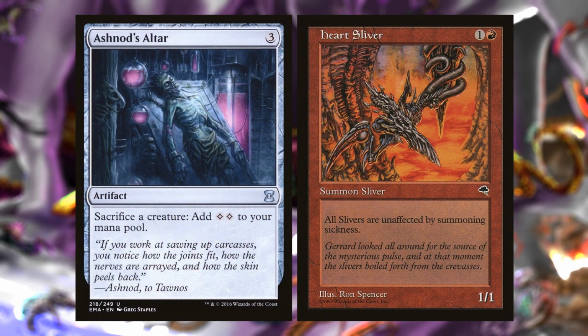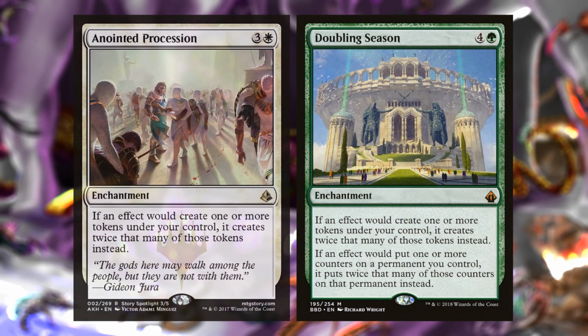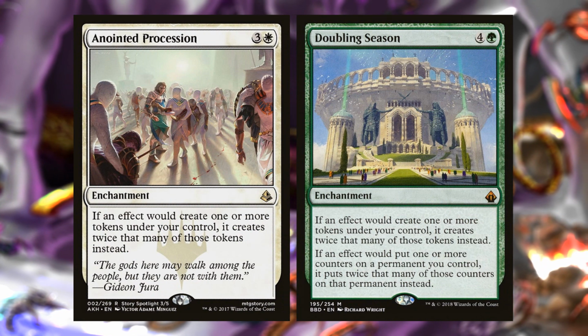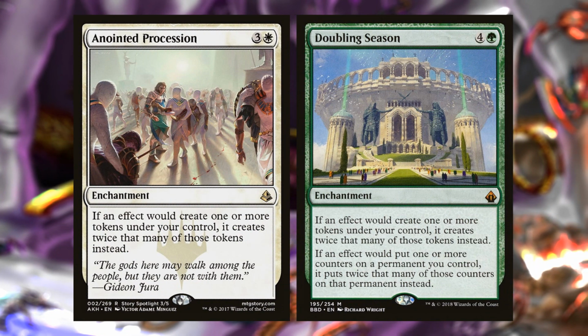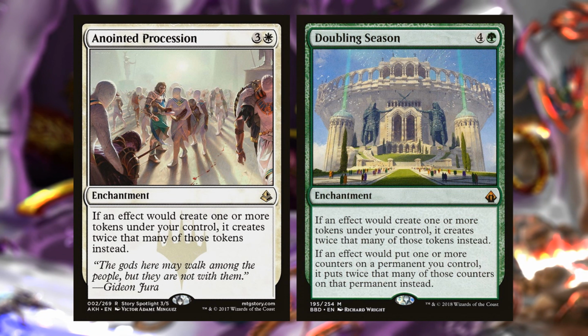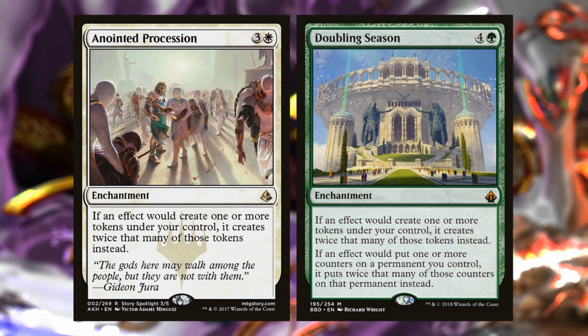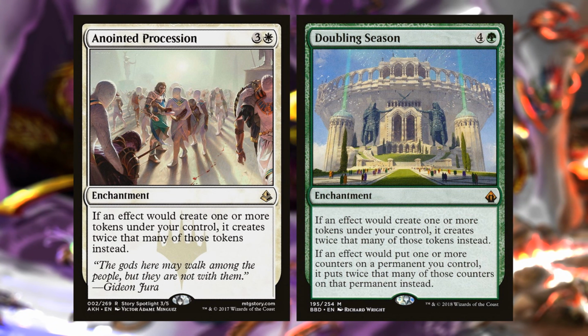If all I have is Heart Sliver and Ashnod's Altar, I can make use of either Doubling Season or Anointed Procession. Both of these enchantments double the amount of tokens generated by an effect I control. So, for 2 mana, I create 2 tokens. I sacrifice one of those tokens to generate 2 mana, which then gets me 2 more tokens. Rinse, repeat, infinite.